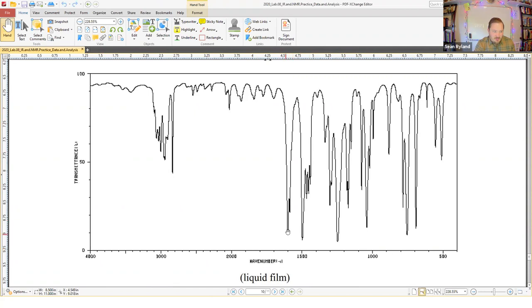We have this big sharp peak right here at 1600, but that's a little bit low. That's probably a benzene ring. But again, benzene rings are really hard to identify in the IR. But you could use that as supporting information. Like, I've got all these protons in the aromatic region in the NMR, plus I've got a peak at 1600 in the IR. Put those together, that 1600 peak is probably the benzene ring.